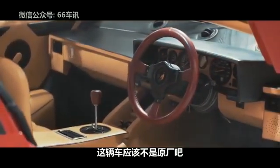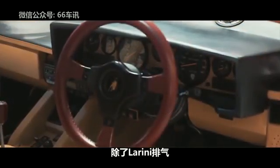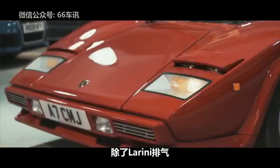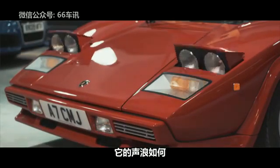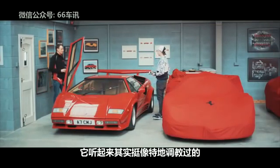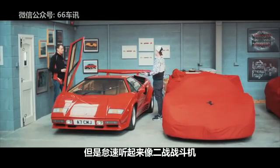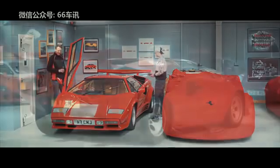Yeah. And obviously it's not completely standard, this car, is it? No, it's fully stock, except for the Lorini exhaust. Which is ridiculously loud. And what does it sound like? When you get it on song, it does sound quite tuneful, but at idle, it just sounds like a World War II aircraft, you know. And then it sounds almost like gunshots on the overrun as well. On the overrun, exactly.